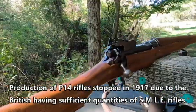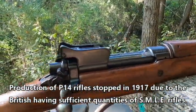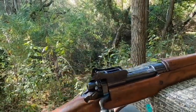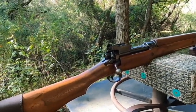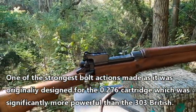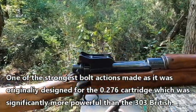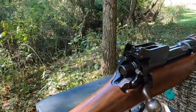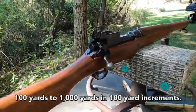It has a Mauser-type action, so it has two lugs in the front and one lug in the back here. It has cock-on closing, which is what the British wanted for rapid fire, instead of cock-on opening, which is what the Mauser design used, and the Americans in the 1903 Springfield. It has adjustable sights in the rear. This battle sight is set at 300 yards. You flip it up like this and you can go from 100 yards on out.